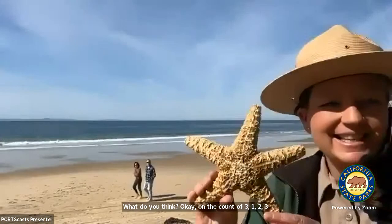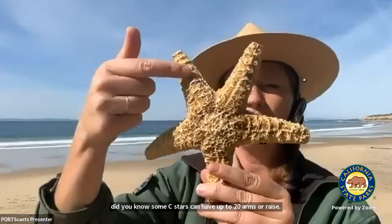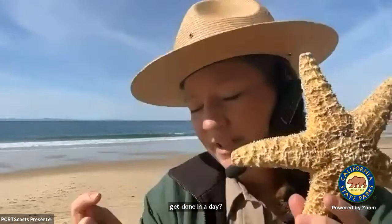This is a real sea star. It's just no longer alive, so we use it for education. And did you know some sea stars can have up to 20 arms or rays? Can you imagine having 20 arms, all the things you could get done in a day? But the ones we typically see here have five arms. At the tip of each arm, they have an eye spot, but they don't see exactly how we do. They sense light and dark, things like that.